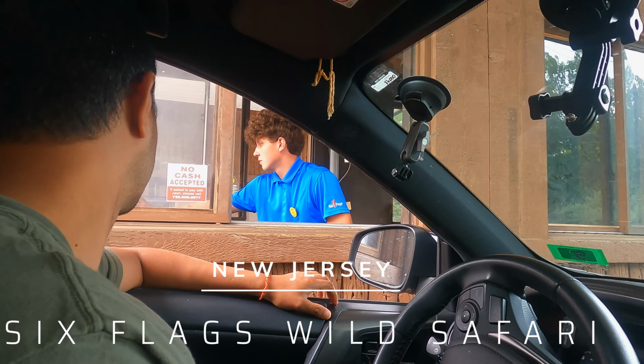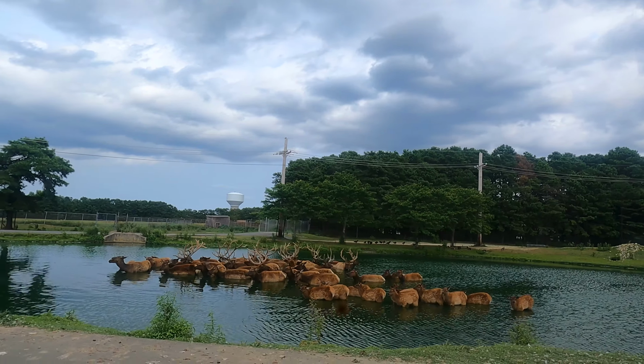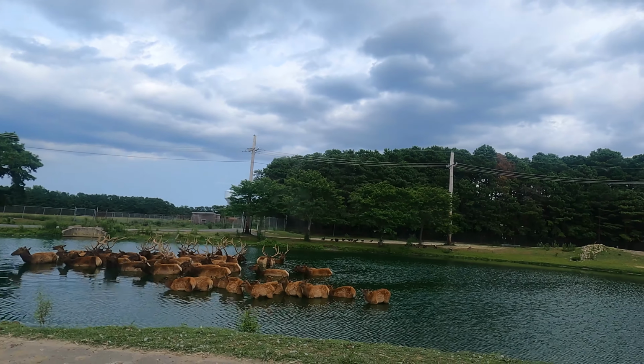To capture every thrilling moment, I secured my GoPro on the car's roof, ready to document our wild encounters. Without further ado, let's begin our adventure. Wow! Look at that bunch of fallow deer inside the pond, they look so beautiful. Just for your info, males are called bucks and females are called does.